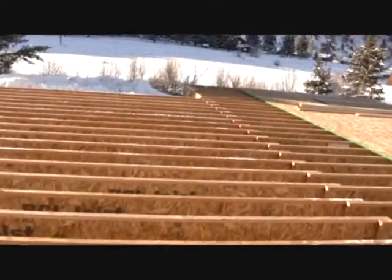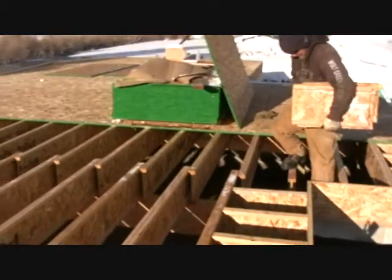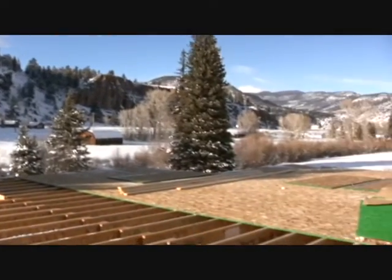You can see all the girders in there inside of the crawl space. And show you what's going on. So it looks like by the end of the week we should have all the subfloor wrapped up, and we'll start up with the exterior wall.